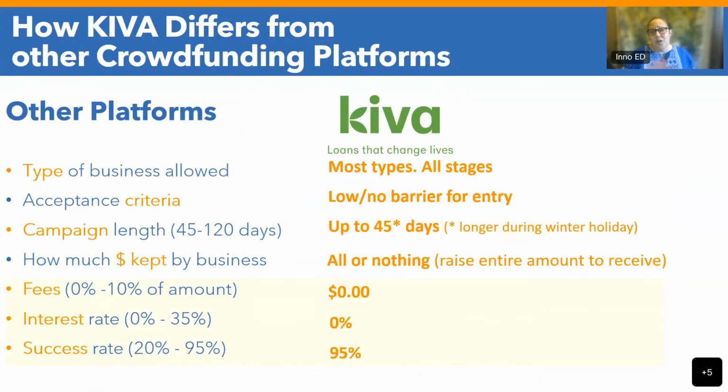We're looking across all the different loan-based platforms for crowdfunding. They vary quite drastically, and here are some of the ways that you're comparing the different types out there to Kiva and how Kiva stacks up. Again, Kiva is open to almost all types of businesses at all stages, with low or no barrier to entry. The period of the campaign is on the lower side. It's about 45 days. It could be less. Some people have done it in 7 days. Other campaign platforms go up to 120 days.